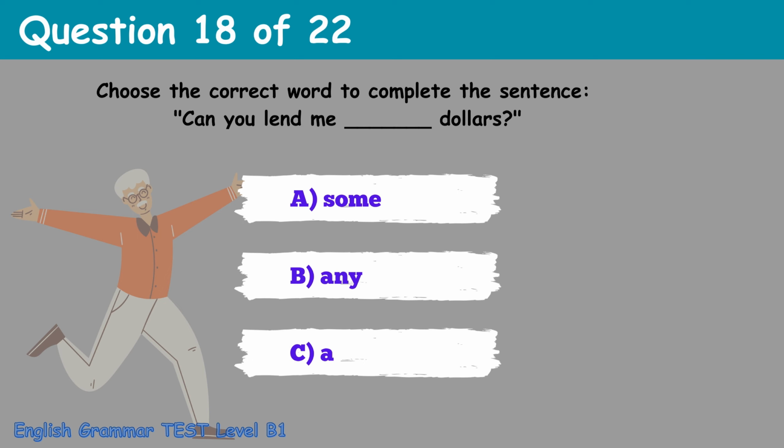Choose the correct word to complete the sentence. Can you lend me ___ dollars? A. Some. B. Any. C. A.